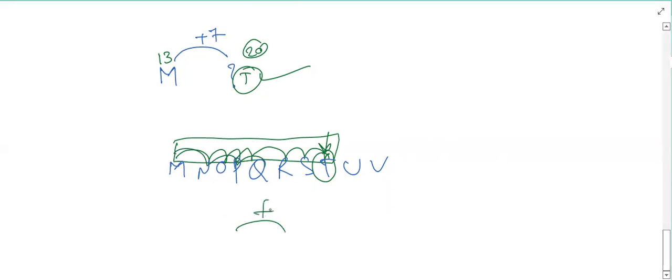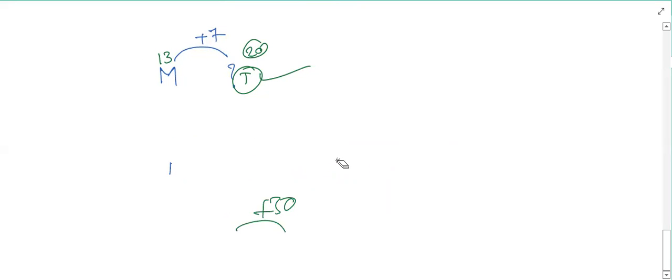Even for plus 7, if you are doing it in this way, if I give plus 30, it will take a lot of time. Sir, it's not possible because 30. Yeah, it is possible. In reasoning, it is possible. Remember one more thing. In reasoning, there will always be Z before A and always be A after Z.